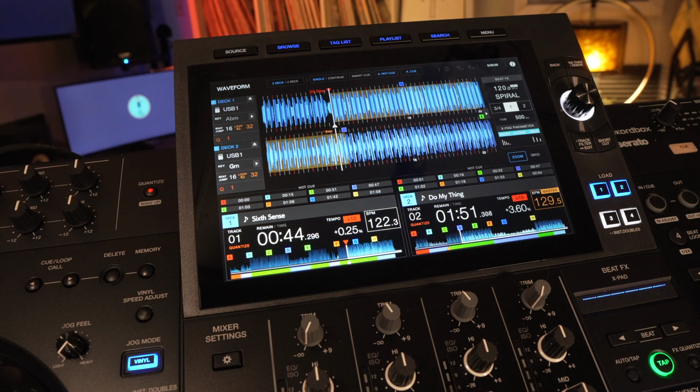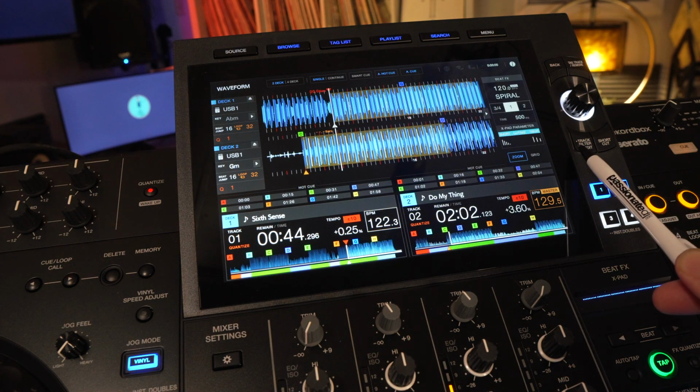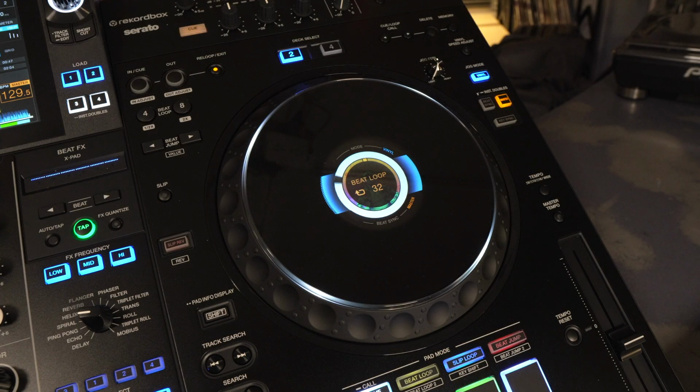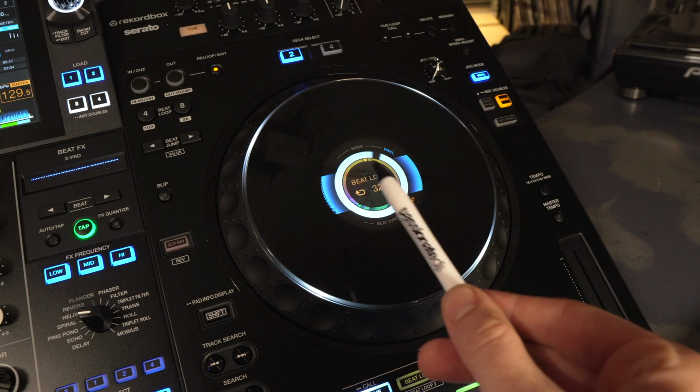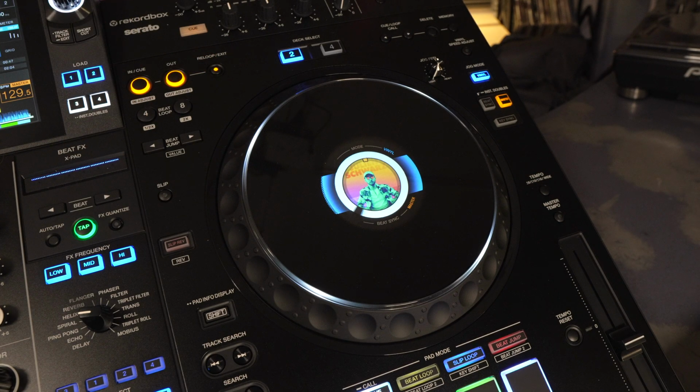Everything around the browse knob is what you expect from a CDJ-3000, including the track tag and filter options and the shortcut button. So let's move on to the jog wheel displays. Now as you can see here, it's showing that I have a 32-bar beat loop engaged. When I exit the loop, it reverts back to album artwork, and it does look quite lovely.